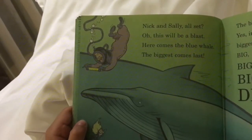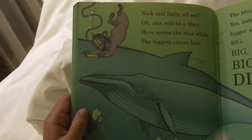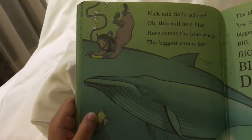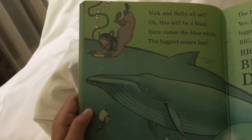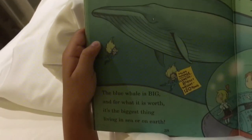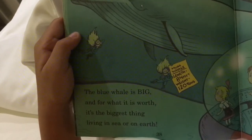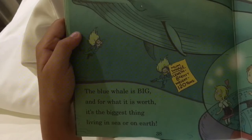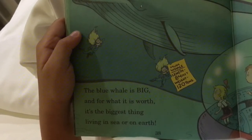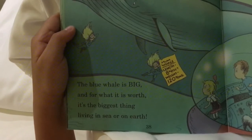Mick and Sally are set. Oh, this will be a blast. Here comes the blue whale. The biggest comes last. The blue whale is big, and for what it's worth, it's the biggest thing living in sea or on earth.